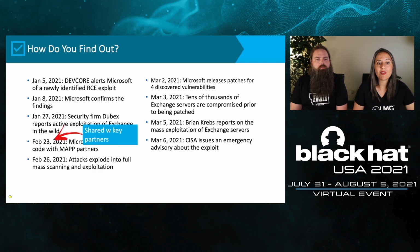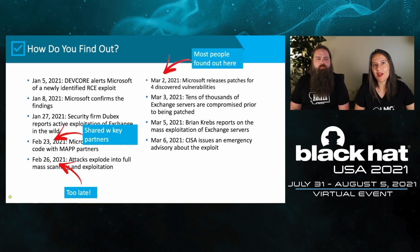On February 23rd, Microsoft shared information about the attack with some of their partners. And on February 26th, 3 days later, attackers started to exploit it. Now, the public was not yet aware of this. So literally before most people even found out about it, many Exchange servers were already hacked. Most people found out on March 2nd when Microsoft released patches, but it was already too late by then.